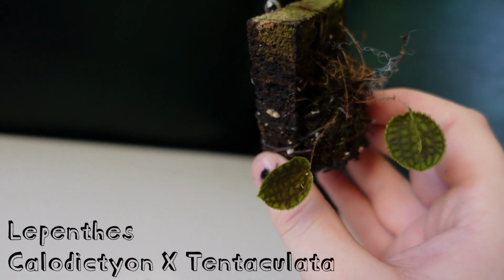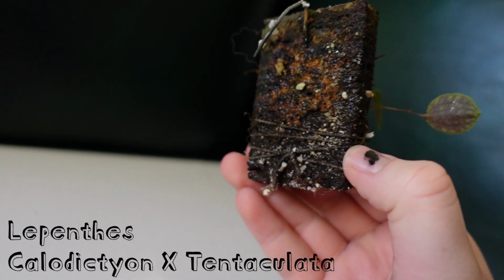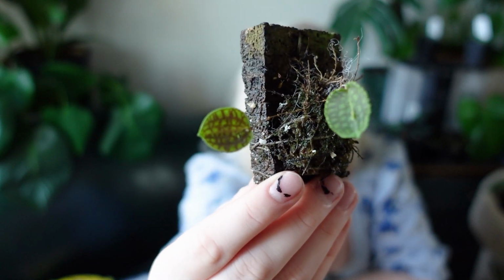Here's another Lepanthes. This one's actually flowering. It's about to flower. The flowers come out of the middle. Similar to the Pleurothallis, I love how these ones grow. I think that they are so beautiful. Isn't that incredible though? Look how they shake. They shake nicely. Here's a little size comparison. I got these from That Plant Friend on Instagram.